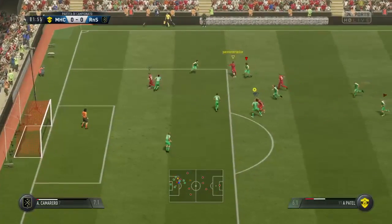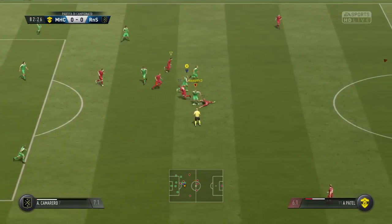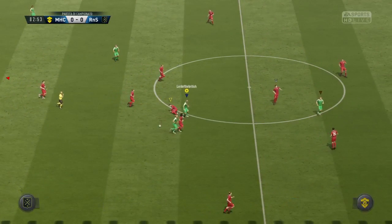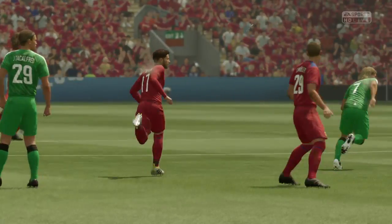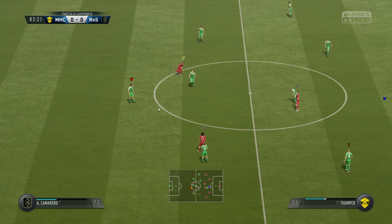Patience is the name of the game at the moment. He could do a better cross than that, I think, and it was easy to cope with. Camera. What will the referee do here? He's booked the player already. Well, that's risky going in like that. Well, it was badly timed. He didn't get the ball, and he knows he's committed a foul there.